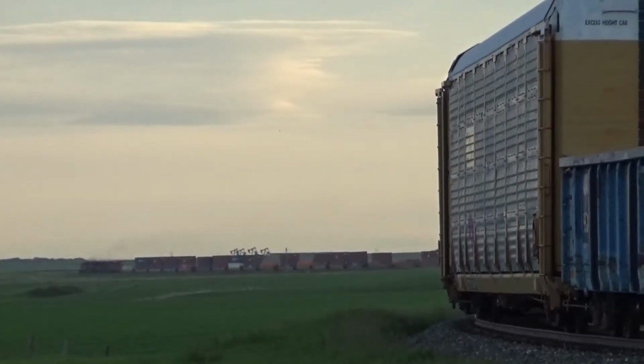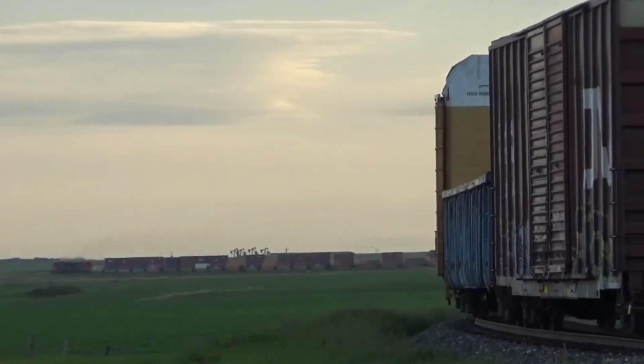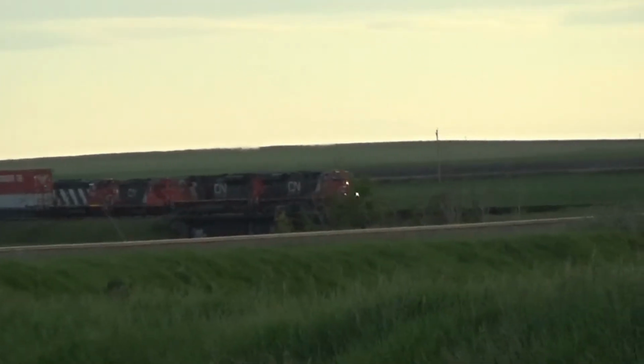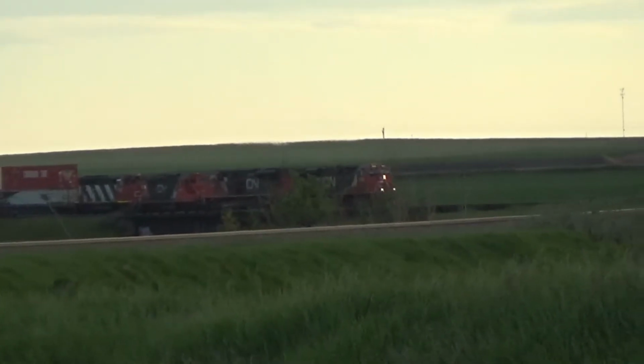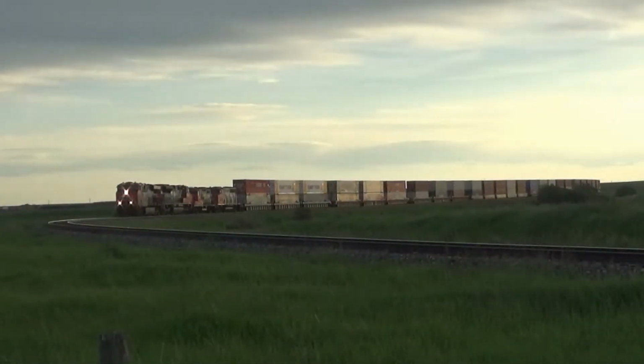Both trains had clearance to their destinations, so once A442 had passed Perks, A443 could resume its journey north to Mirror for the crew change, and then onwards to Edmonton. I remained in the same spot to catch A443.